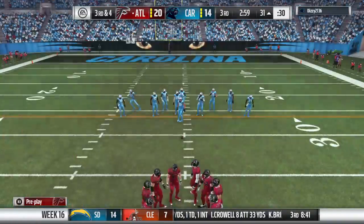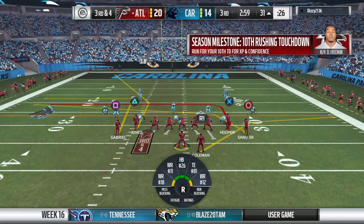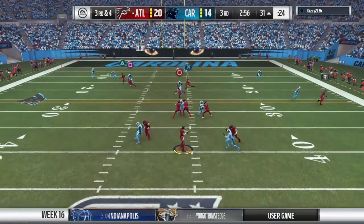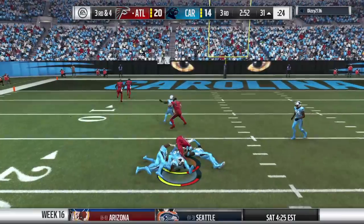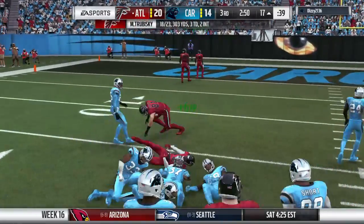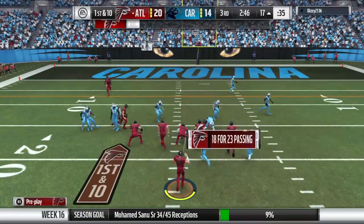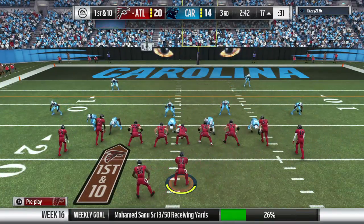This will be the 8th play of the drive here. 3rd and 4. Again, he'll drop to throw. And he's got Sanu. And he's going to have a 1st down here as he gets this one to the 17-yard line. That one goes for 13 yards, and it moves the sticks. And they're going to speed things up here.